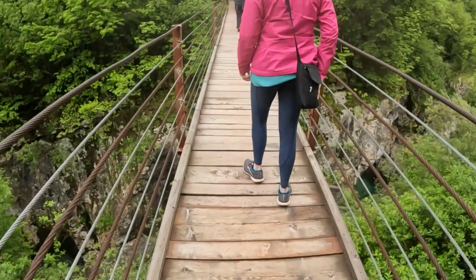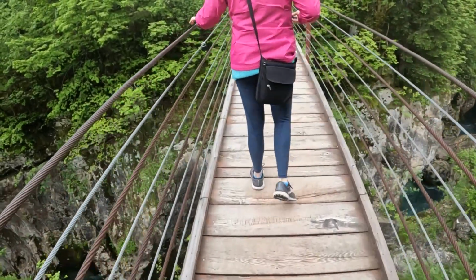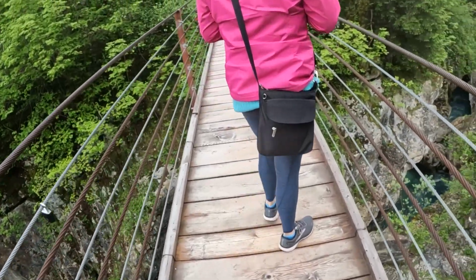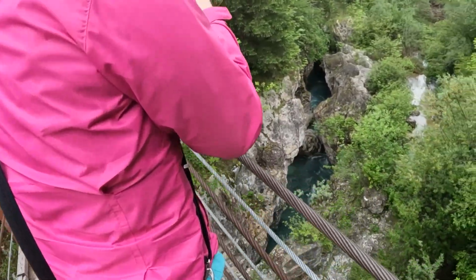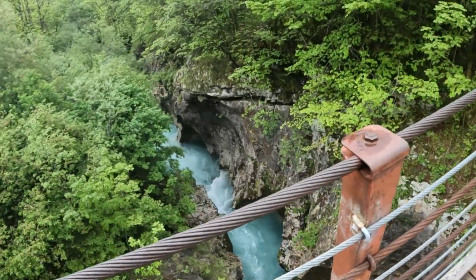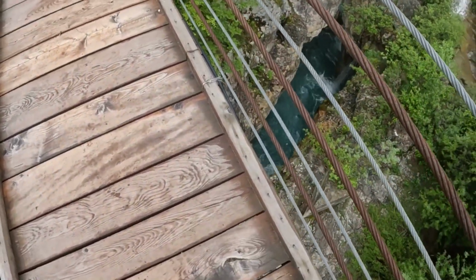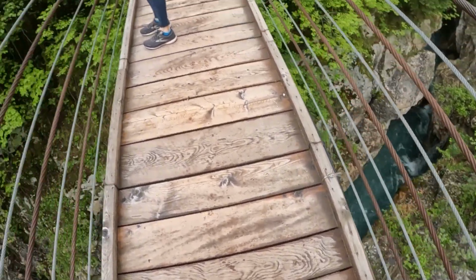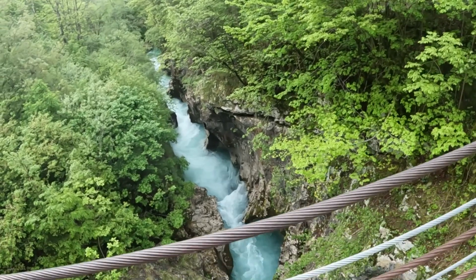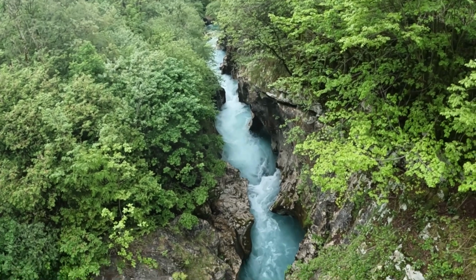The rain has stopped. It's warmed up a little bit. A little bit more pleasant of a day. Ooh, this bridge is shaking. Wow. Oh yeah. Look at that. I know you can't tell in the video, but this bridge is shaking. Like a lot. Yeah. It was great. Very cool.